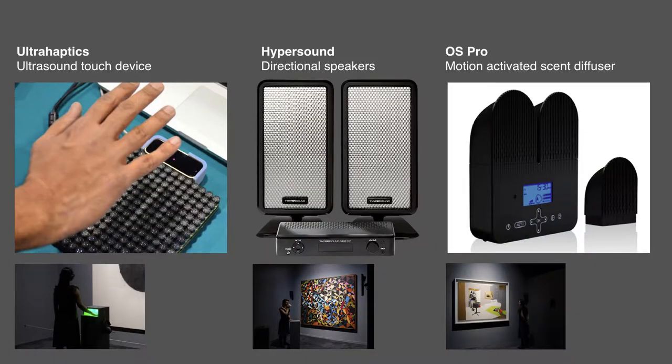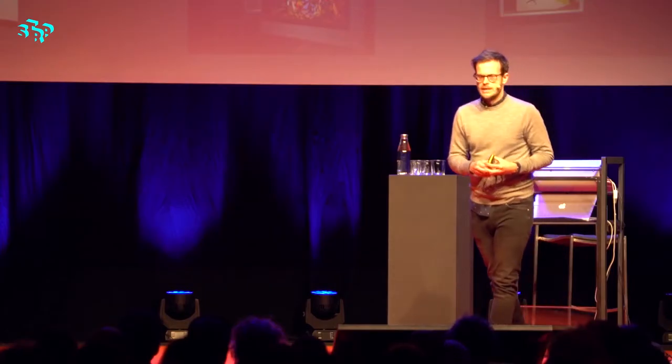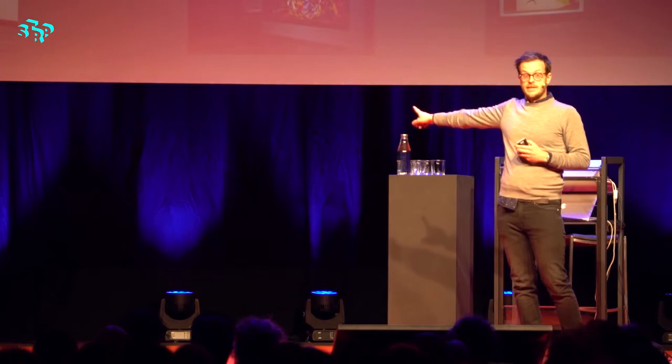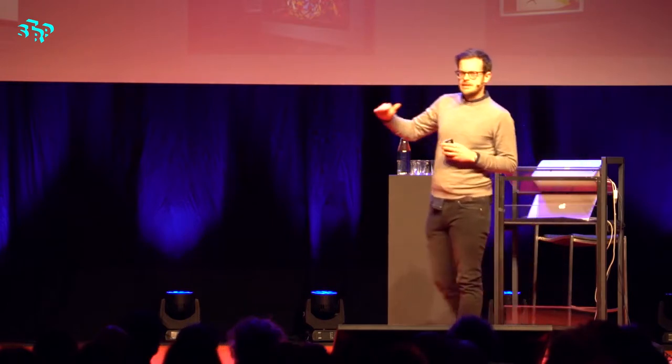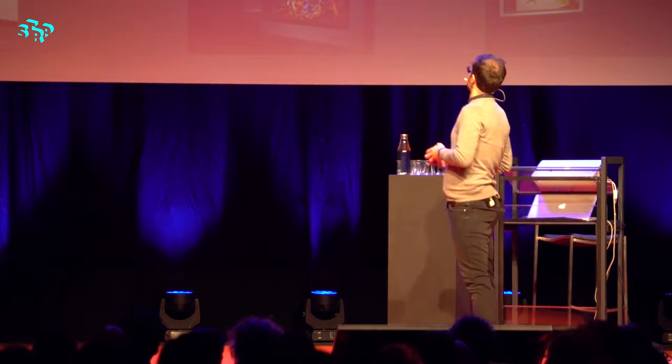We used some kind of interesting technologies as well along the way. Ultra haptics, if anyone's actually seen this, is a sort of programmable touch device. It uses ultrasound interference patterns to create patterns of touch on your hand, a little bit like air being pushed into your hand in sort of unusual ways. We paired that with sound for sort of maximum effect, stuck it in a box, put a green light in the box. People found it really surprising, until you got to about 60, at which point people couldn't notice it at all. That was a really interesting finding for us.